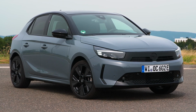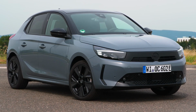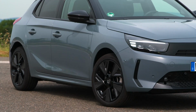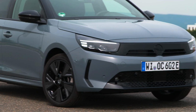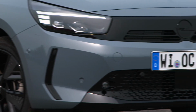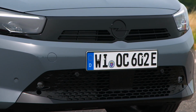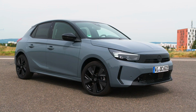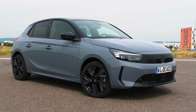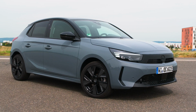From the outside, the 2024 Corsa Electric gains the Opel Vizor brand face, which seamlessly combines the vehicle grille, LED headlights, and the central Opel Blitz into a single element. Additionally, the LED headlights and front bumper have been redesigned for a sportier look. Speaking of headlights, the optional glare-free Intelli-Lux LED matrix headlights have been improved, now with 14 LED elements compared to 8 before the facelift. The only update visible at the rear is the Corsa lettering on the trunk lid.